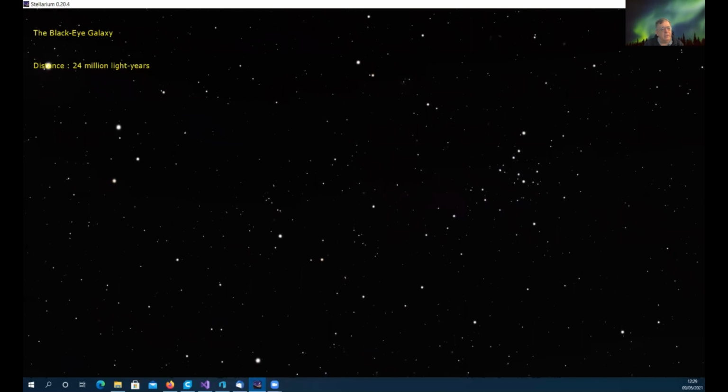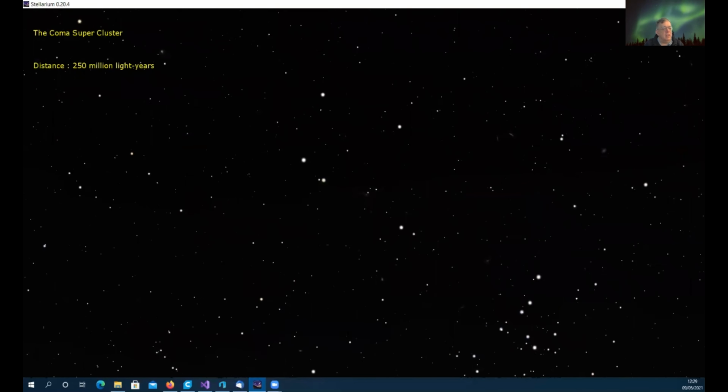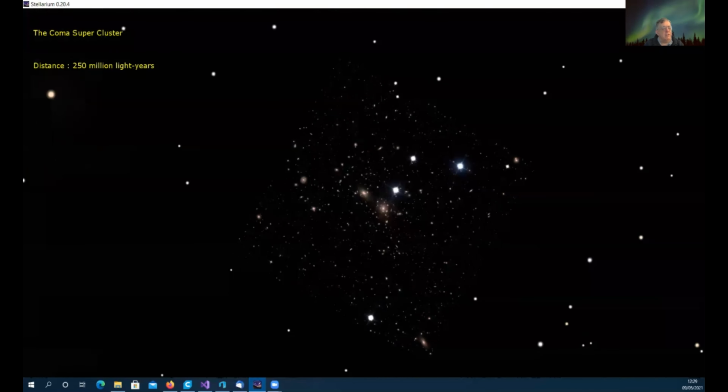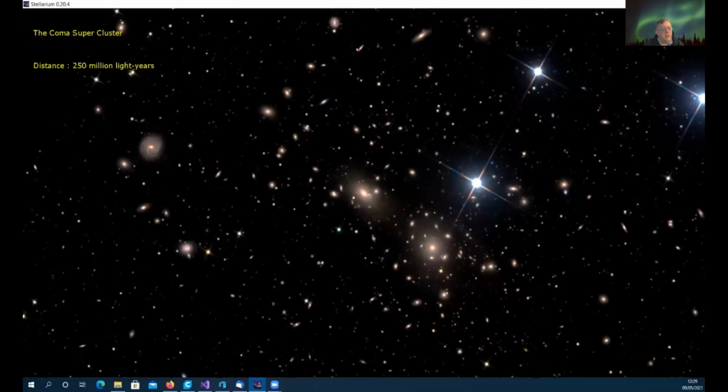So pull back out again to the constellation of Coma. And the other thing that makes Coma very famous is the Coma supercluster. If you thought there were a lot of galaxies in Virgo, this is the Coma supercluster, and it is absolutely stuffed with them. 10 times further away than the Black Eye Galaxy, 250 million light years.